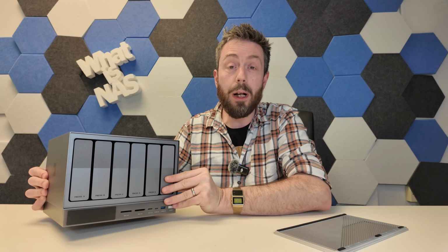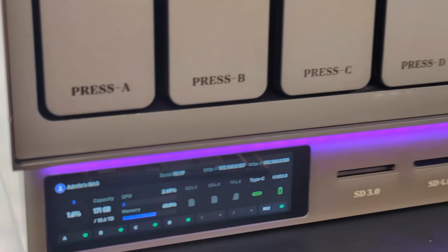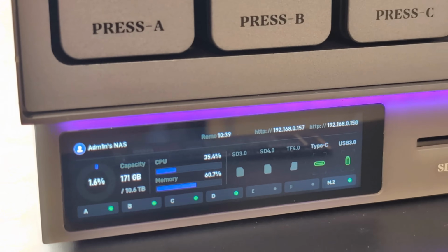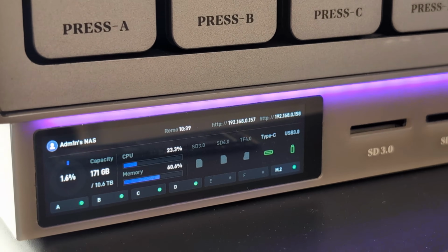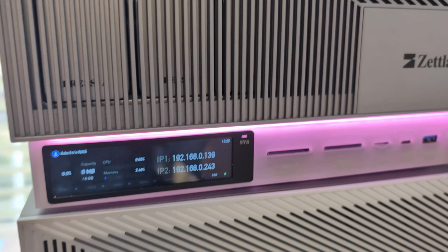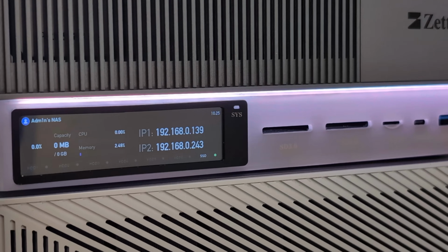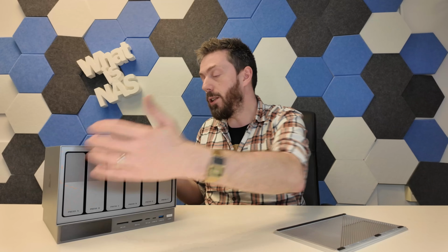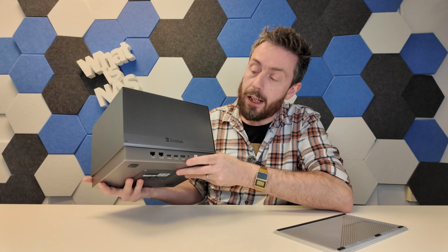That LCD panel, I would argue, is one of the most informative LCDs I've ever used on a NAS system. Notwithstanding, it gives me the standard IPs, it gave me real-time resource information there, real-time performance information there, and I would say almost rivaled Unify in the amount of information being portrayed and displayed via the LCD panel there in real time.